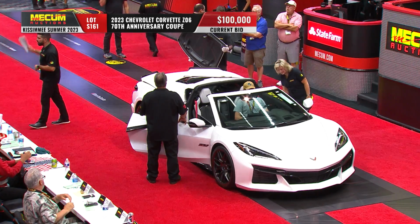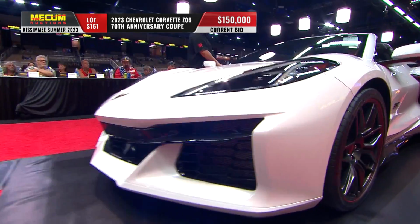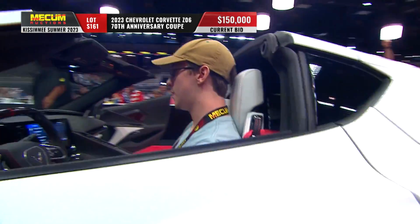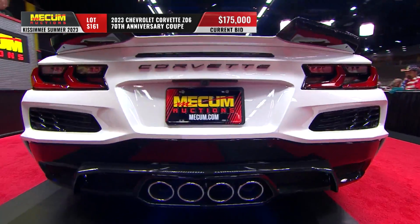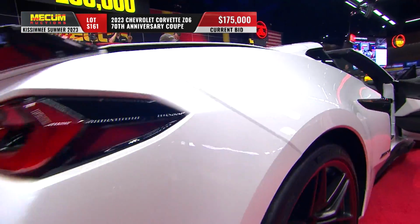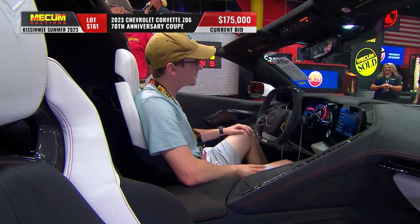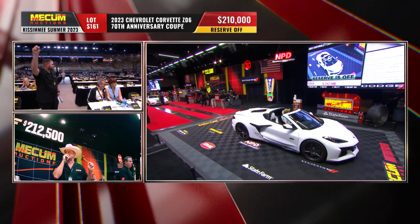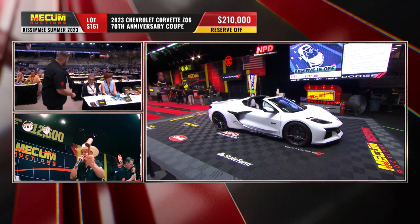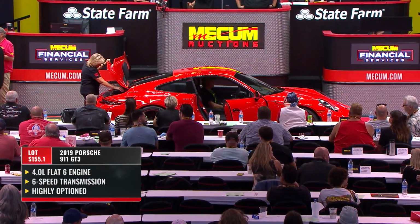2023 Corvette. Kind of a double whammy here. We've got a Z06 and a 70th anniversary coupe going. Yep, and it's got 5 miles on the odometer. Blending that super desirable Z06 package with the 70th anniversary coupe. Available in 2 colors, by the way, this white pearl and also in carbon flash, the charcoal. We seem to see more of them in the white pearl. And it will stay right there. $210,000 for the Z06 70th anniversary.